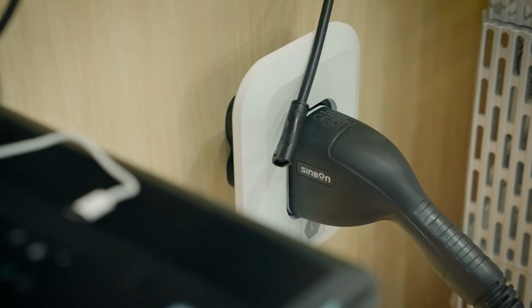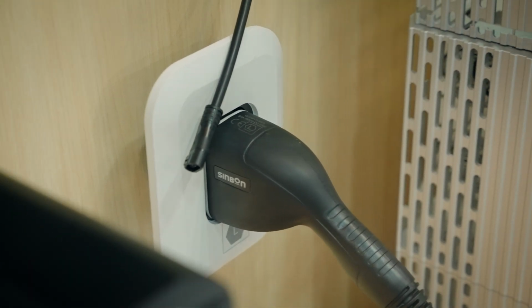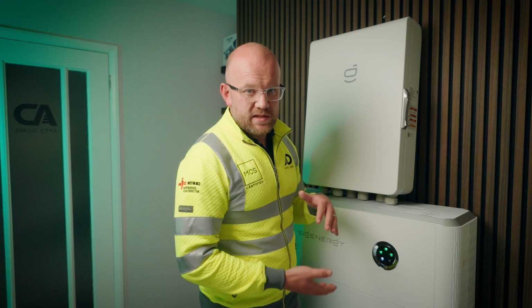One of the new technologies that's really going to become apparent within off-grid systems is the ability to do V2X, which is essentially taking power from your car and using that either to supply the grid or, in this scenario, supply your home. So in theory, what you could do is get your car on a bi-directional EV charger, which is essentially a module that sits within the battery storage stack on the SigEnergy kit.